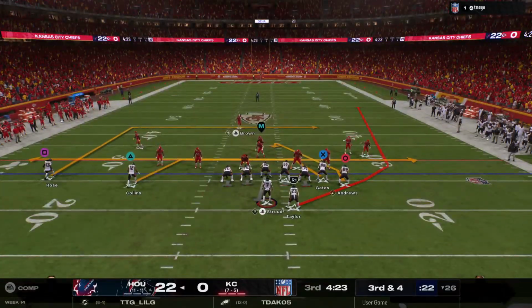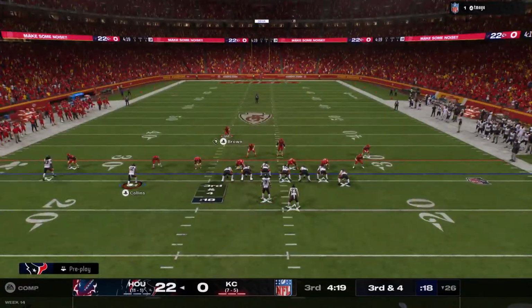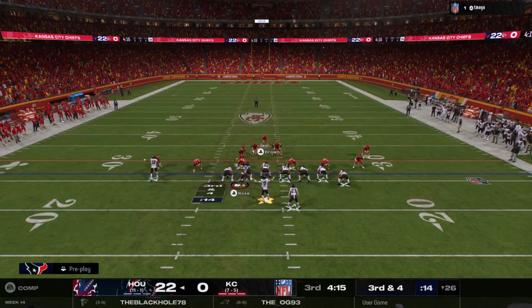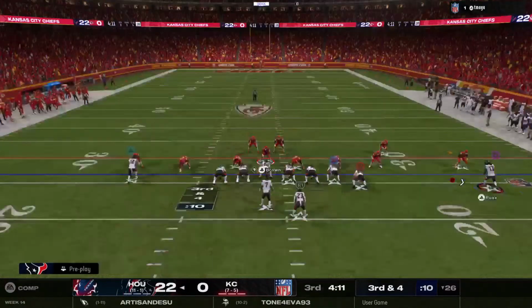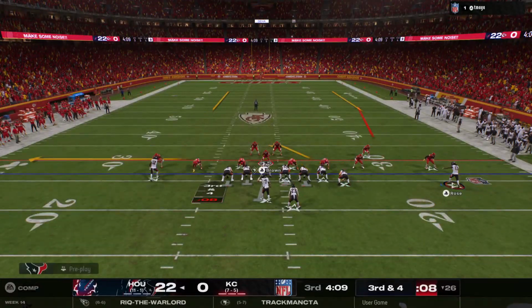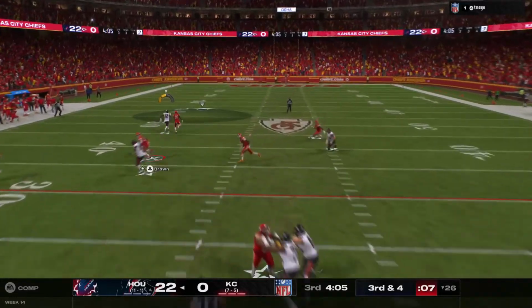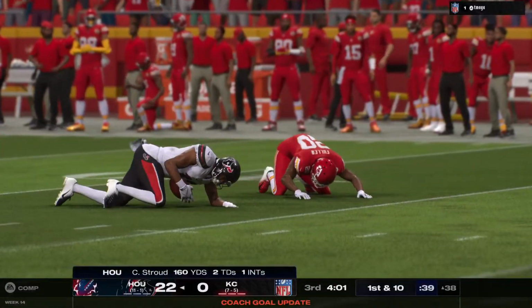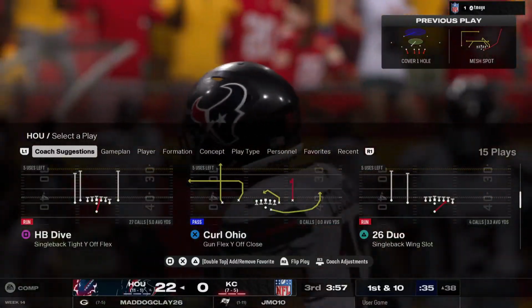3rd and 4 coming up now. Out to the right, 19 Texas. Throwing is Stroud, taking a deep shot here. He's got it deep downfield. Excellent pickup to move the chains. 36 yards in the end.